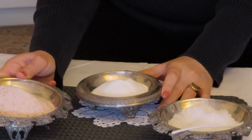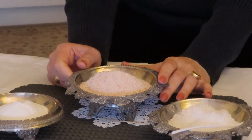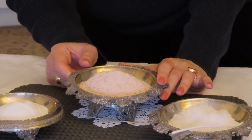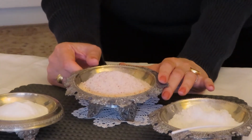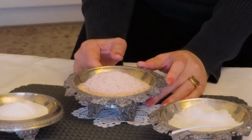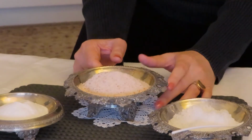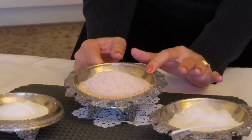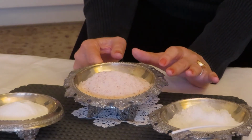But there are some other salts that we can find. A very known one in recent times is the pink Himalayan salt, which is found mainly in Pakistan at the base of the Himalayas, and that's where it gets its name from. Now, why is this salt so famous? There are sayings that it is more beneficial. The truth of the matter is that, first of all, it gets its pink color from some minerals that it has.